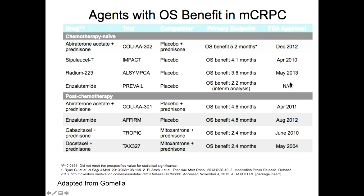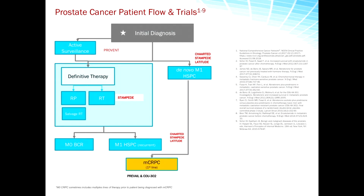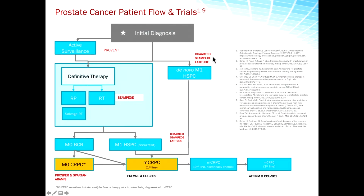Actually, due to the PREVAIL trial, enzalutamide was approved in 2014 in the post-chemotherapy space, but really not much has gone on in the M1 disease state in terms of new drugs. But again, there's going to be much more coming out. So this slide looks at a lot of the different trials where we're starting to look at agents earlier than mCRPC. David's going to give you a talk on M0 CRPC, but you have a number of trials looking at these de novo hormone-sensitive metastatic patients that are showing up, and obviously the patients that progress beyond definitive therapy.